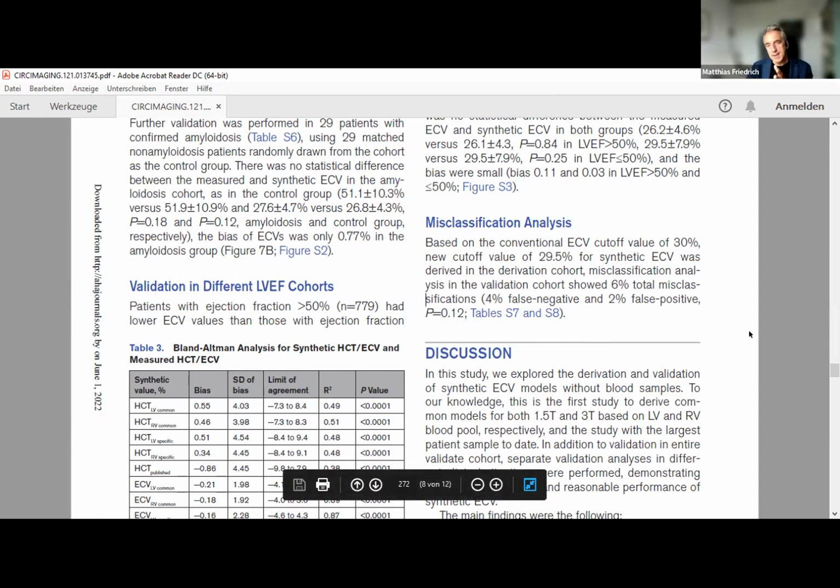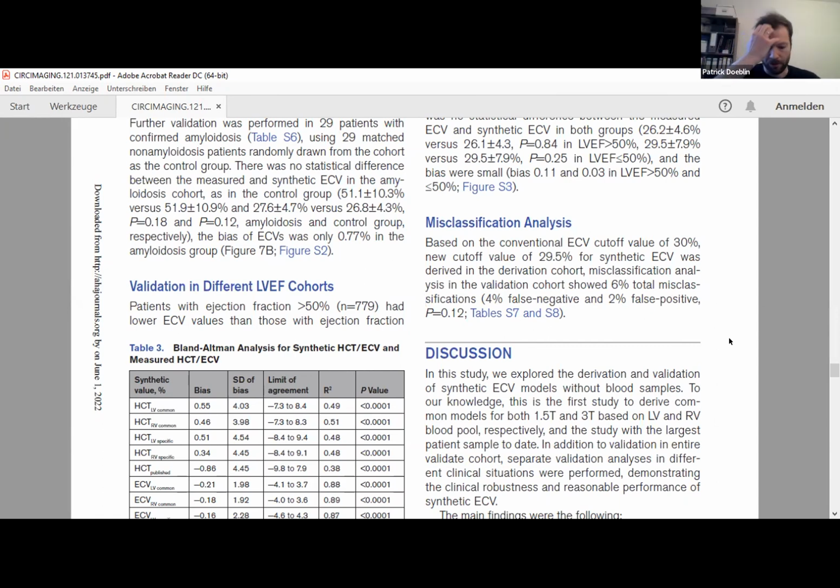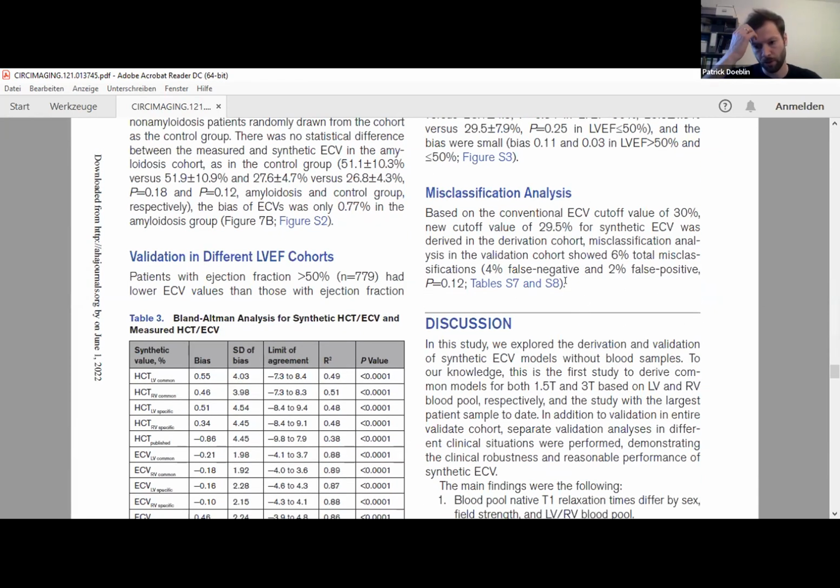So overall, you would say, okay, there may be a very small number of misclassifications. In medicine, we always deal with some noise, so even the standard method may be wrong at some point. Yeah, you have to keep in mind that hematocrit can also be very variable. If you measure the hematocrit twice in one patient on 2 different days, it can vary quite a lot. But of course, there will be some inaccuracies using this synthetic hematocrit, which have to be accounted for. But I think there might be situations where this is useful when you don't have access to rapid hematocrit testing.